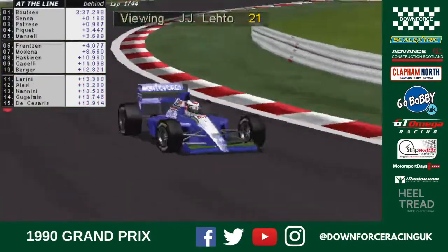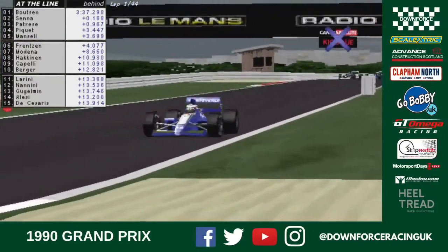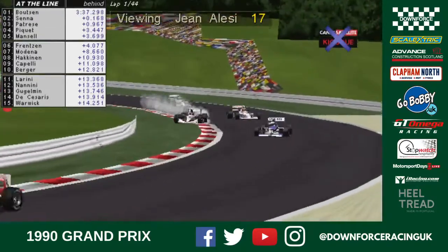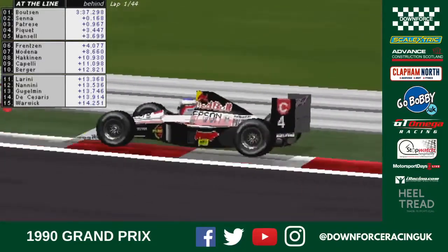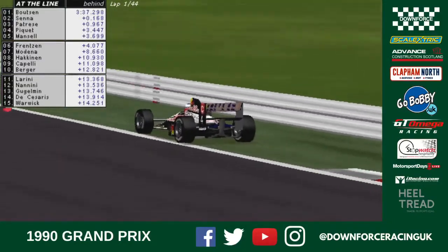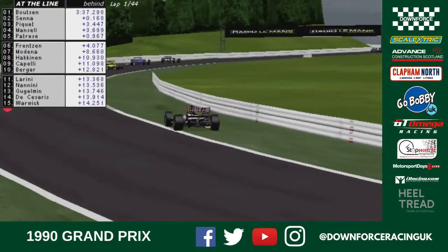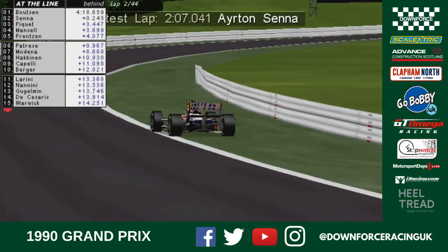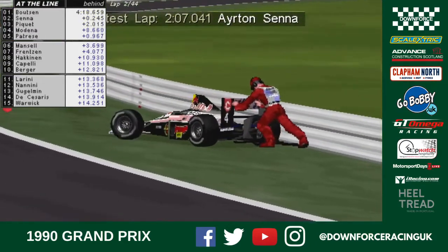Alesi is struggling by the look of it. Alesi's lost places to Larini and to Nannini and Gugelmin. Oh, that's why he's slowing. A throttle problem. A throttle problem for Alesi. Oh my goodness, that's a scary moment for Alesi as the throttle jams open. He's trying to get the car stopped, so I'm afraid for Tyrrell, unreliability has crept in and Jean Alesi is out of the Belgian Grand Prix on lap 2, as Alain Prost was. So neither of the top-rated Frenchmen in this Grand Prix are going very far.